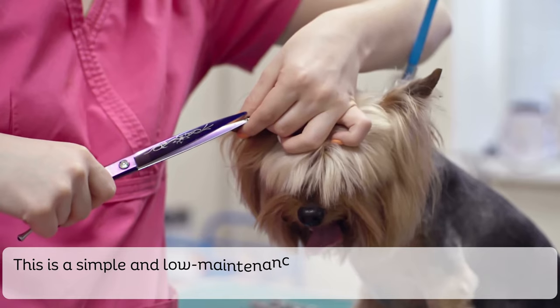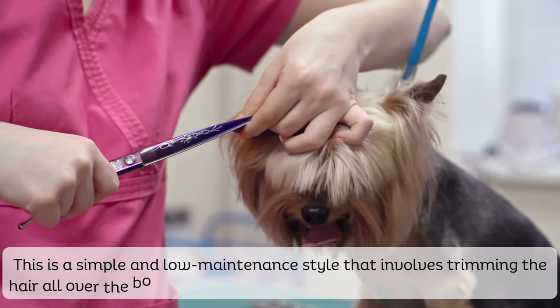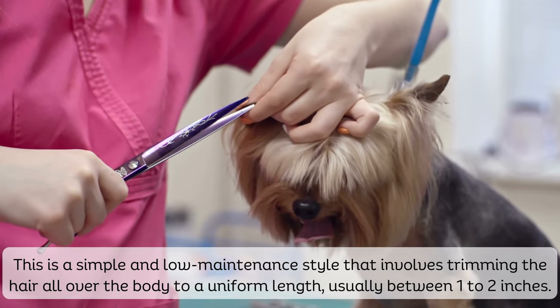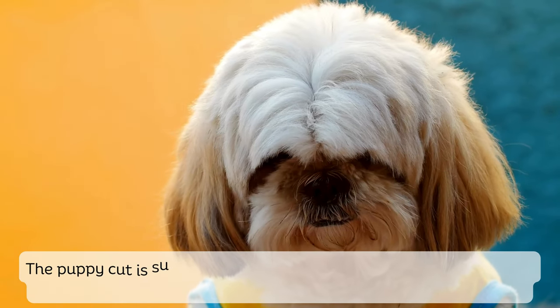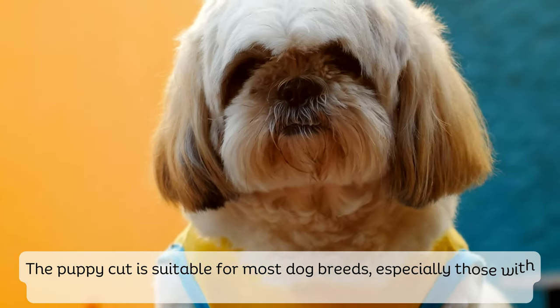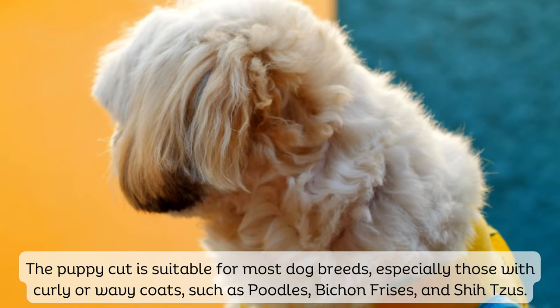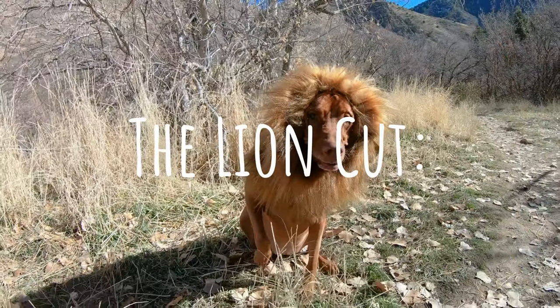This is a simple and low-maintenance style that involves trimming the hair all over the body to a uniform length, usually between 1 to 2 inches. The puppy cut is suitable for most dog breeds, especially those with curly or wavy coats, such as poodles, Bichon Frises, and Shih Tzus. The lion cut.